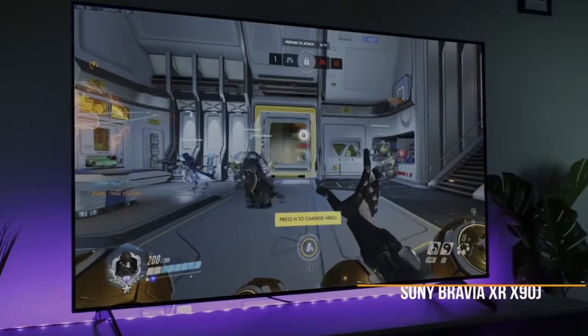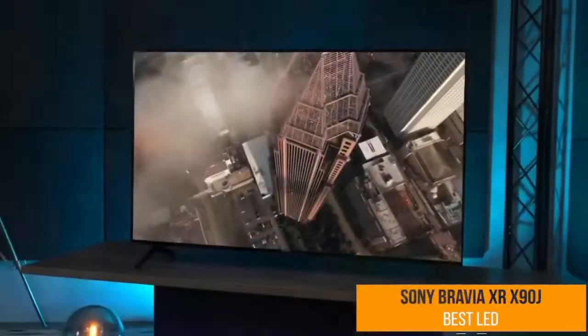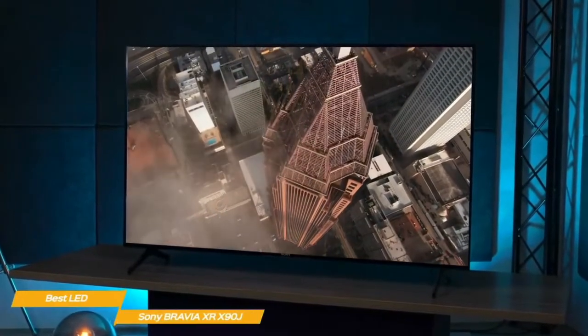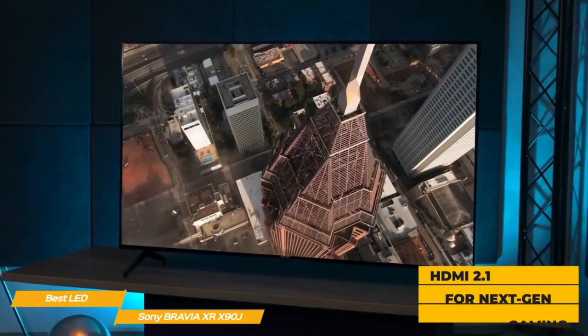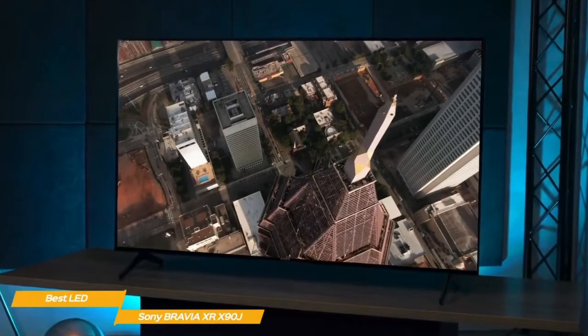First up, the Sony Bravia XR X90J, our pick for best LED gaming TV. The Sony Bravia XR X90J offers nearly everything you might want from a mid-range 4K TV, including HDMI 2.1 for next-gen gaming. For the money, there are few TVs that can match it in terms of picture quality and feature set, making it the top in its class.